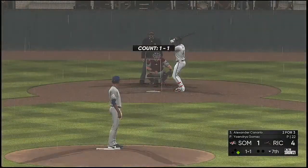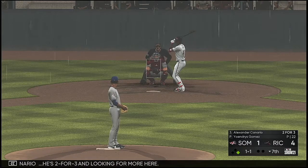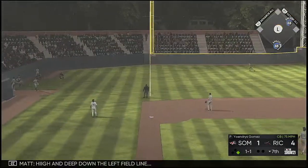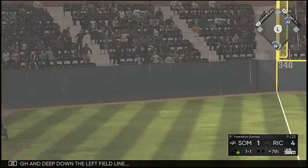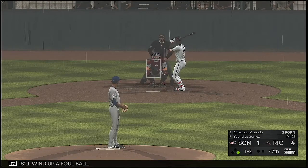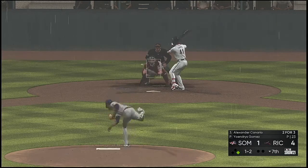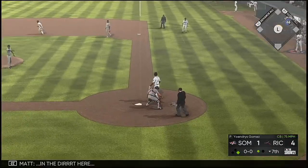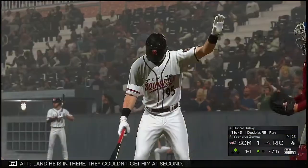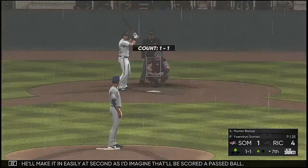Now back. Next up is Alexander Canario. He's 2-for-3 and looking for more here. The 1-1 pitch. High and deep down the left field line. And this will wind up a foul ball. Hoping to send him packing. Pitch on its way. In the dirt here. And he is in there. They couldn't get him at second. And he'll make it in easily at second, as I'd imagine that'll be scored a passed ball.